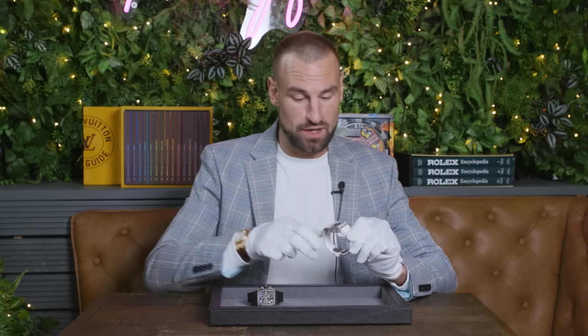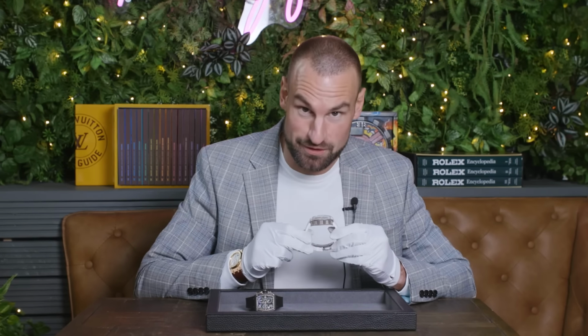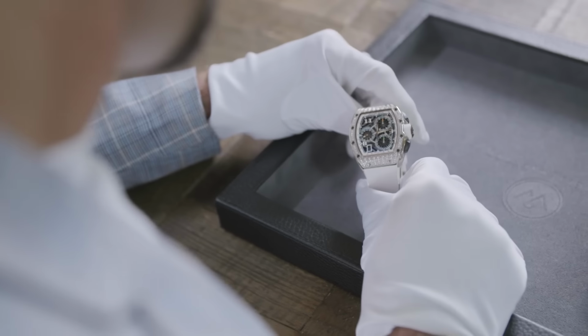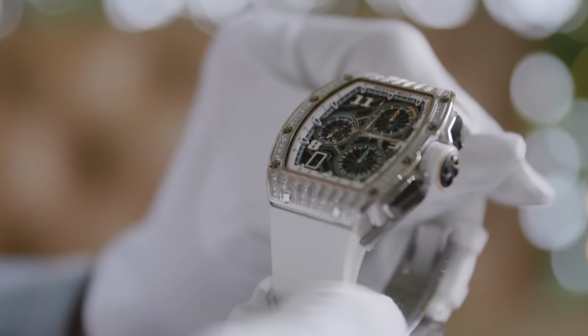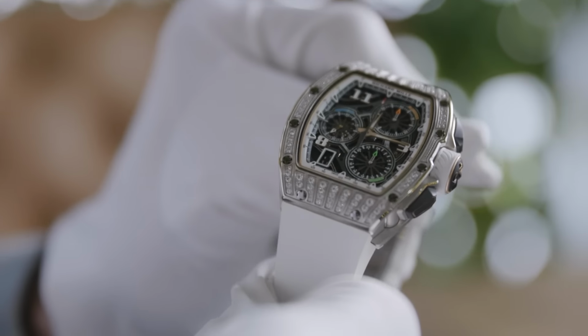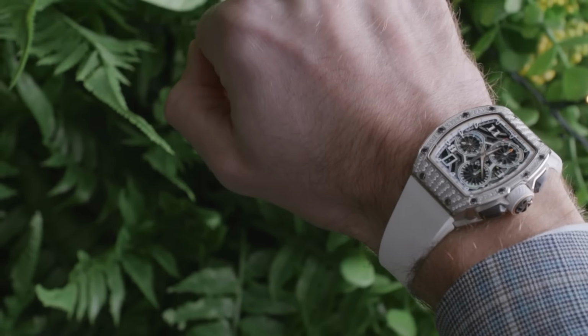Now then, this takes nothing away from the white gold and brilliant cut diamond. This variant is far more extravagant of a beast. So when you add the white gold and white strap combination, it really has a fresh feel to it, which the slightly more menacing black ceramic lacks. In an ideal world, I'd have both. Summer and winter sorted.